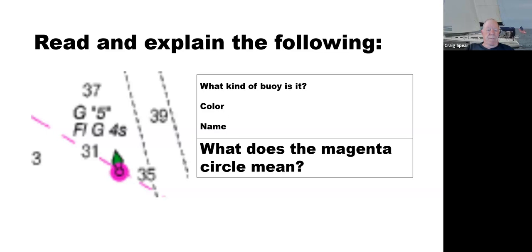Okay. Now, on this one, what does that little magenta circle mean again? It's an approximate location. Lighted buoy. No, the magenta means that it's a lighted buoy. And what color is the light on this buoy? Green. Green.